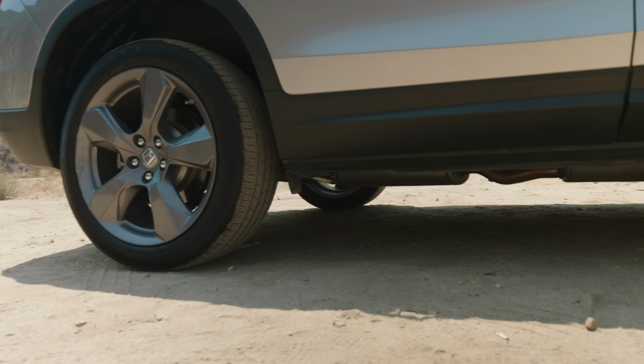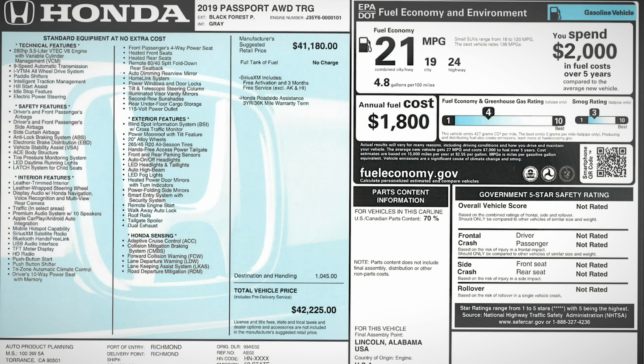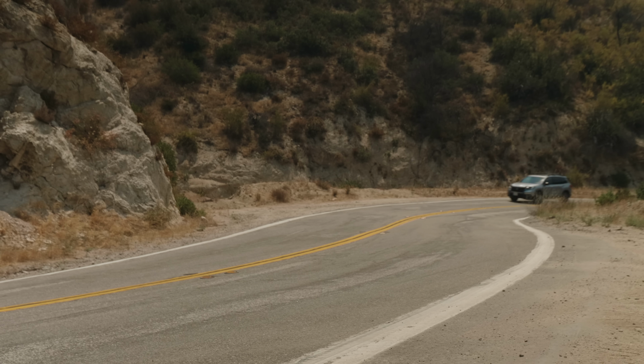Now, for better or worse, there aren't a whole lot of options you can add to a Passport, but we did manage to tack on all-wheel drive for an extra $1,900, and that also gives us another half inch of ground clearance up to 8.1 inches. That brought the total price for this car to $42,225, including destination.